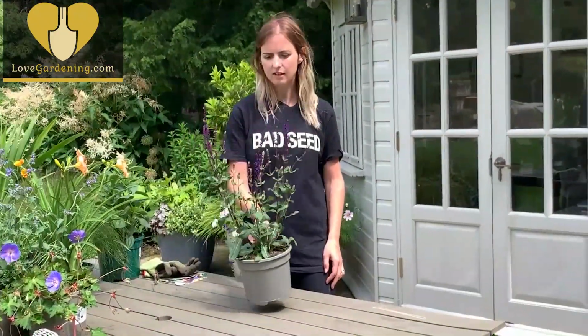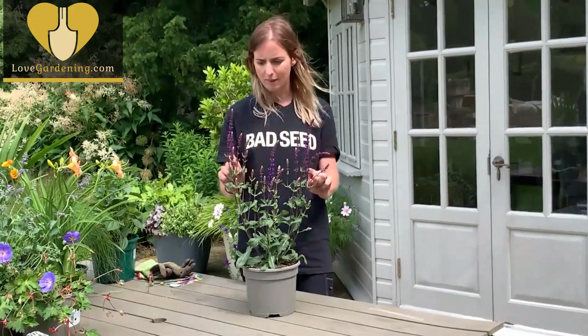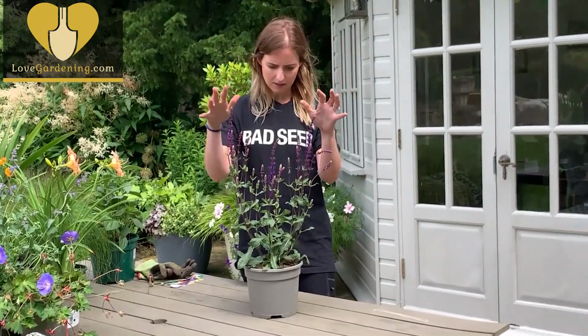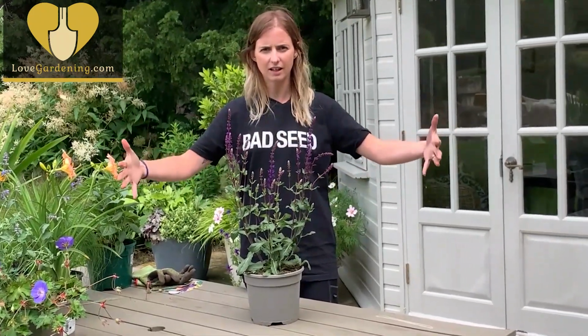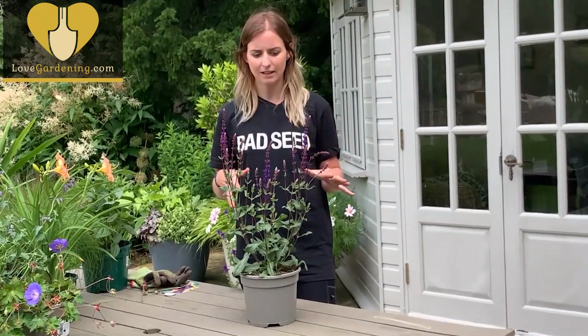Now this one is Salvia Caradonna. It's a really good salvia. It's got these deep indigo spires to it, and it flowers for a really long time. It will get a little bit higher than this in the ground, so it gets about 90 centimetres once it's fully mature. It creates nice clumps and it looks good if you plant more than one plant. So if you plant them in groups of threes, then it makes a really nice kind of big bit of impact. And they flower for a long time as long as you deadhead them.